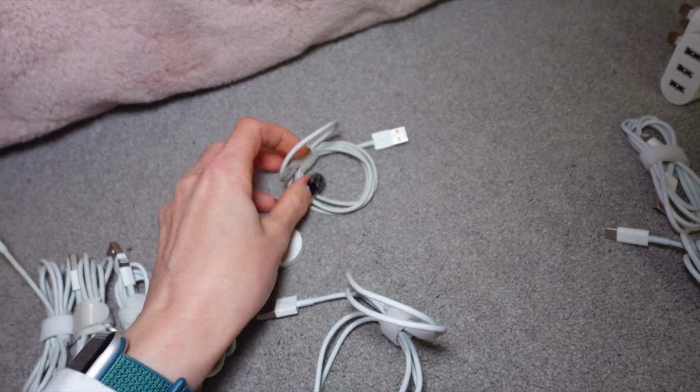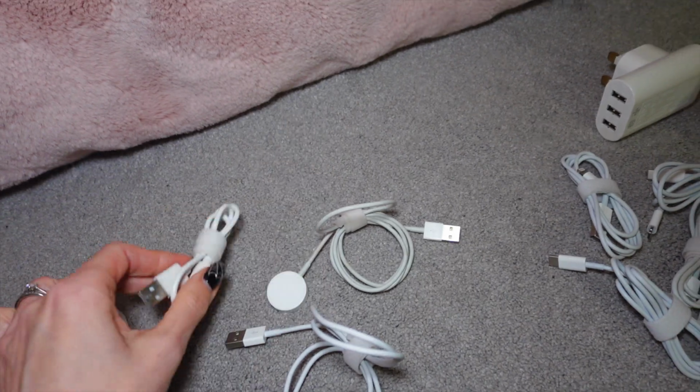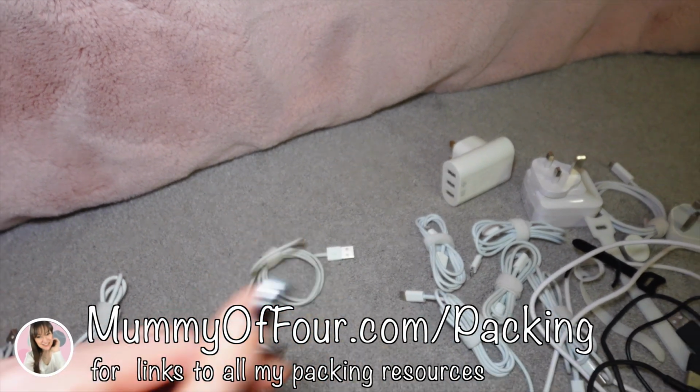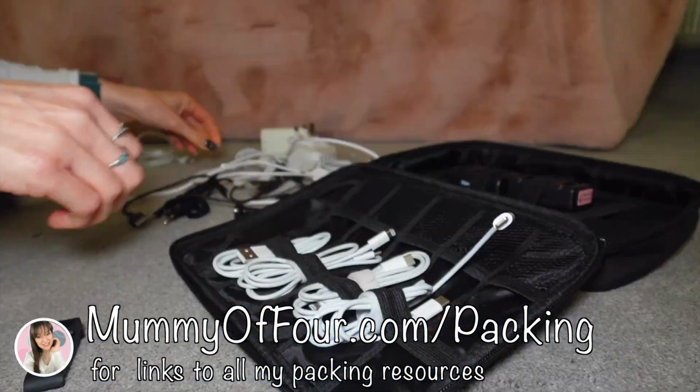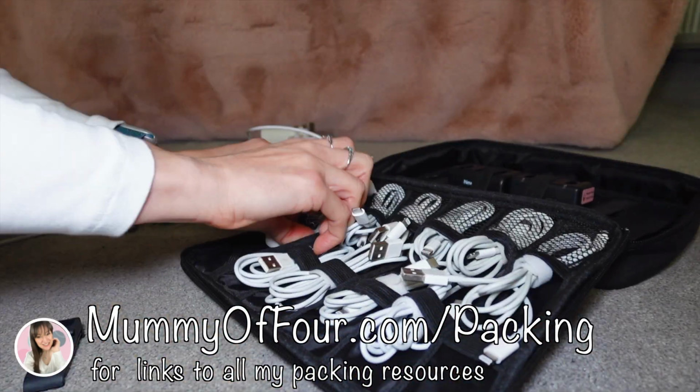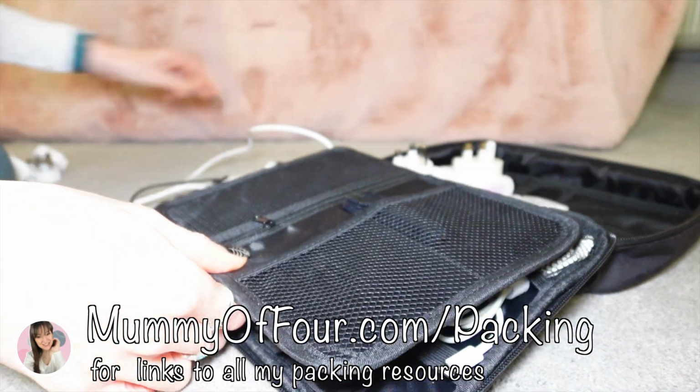I like to tie up watch cords, power cords, things like that with these little Velcro ties that just keep everything super neat. Theory is at the end of every trip I tidy them back up. In reality, just before the next trip I tidy them all up, but they do live in the case, so it's not something I've got to go look for.